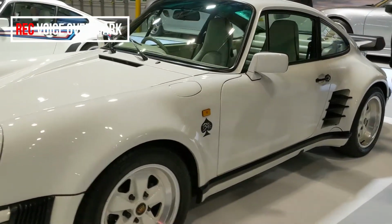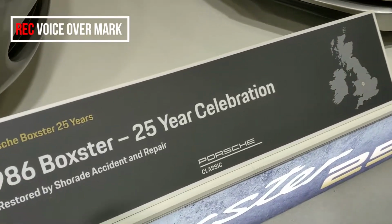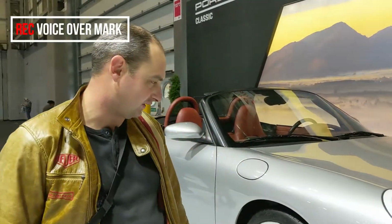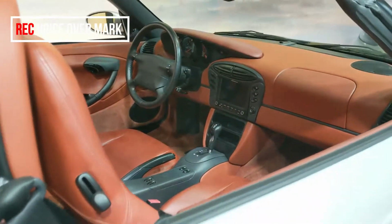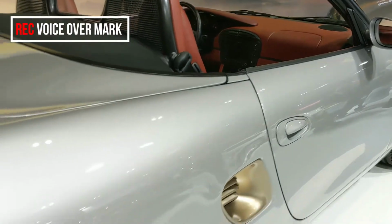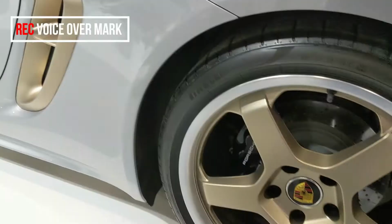But the 911 isn't the only car coming of age here. I can't believe it's been 25 years since we first saw the Porsche Boxster. Early cars were criticised for the rear end looking a lot like the front end, but in reality, these really were a bargain, a cut price 911 in a sense, but probably with better handling with its mid-mounted engine.